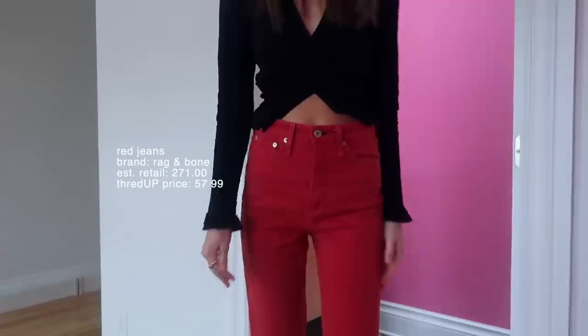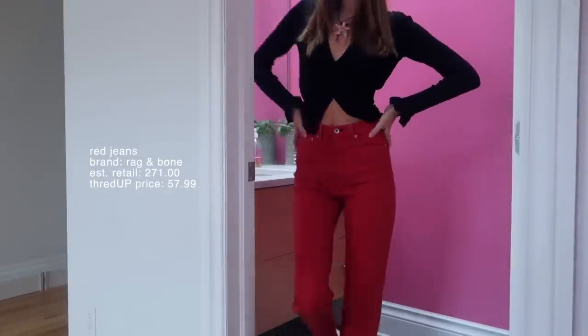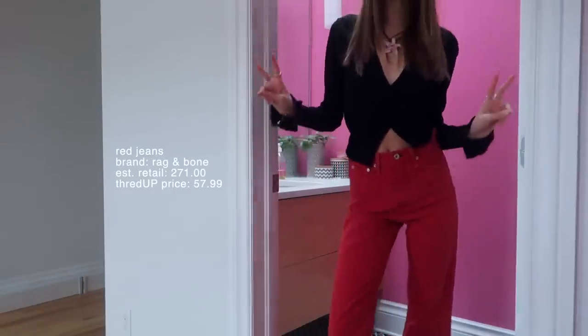I always, always, always look on Rag & Bone whenever I'm on ThredUp, because Rag & Bone has the best jeans, and you can just get them for such great deals on ThredUp. So I'm always looking there, and I found these high-waisted red jeans, straight leg, that are super long. These cover my ankles, which is just such a blessing. Whenever I'm feeling like I want to wear just a comfy, simple top, to have that bottom elevated is just really fun. And I got these for $57.99. And usually Rag & Bone jeans are a lot more than that. So this is such a great find.